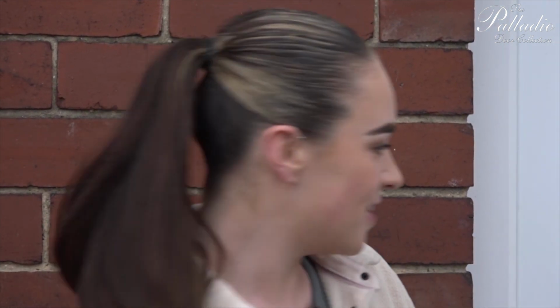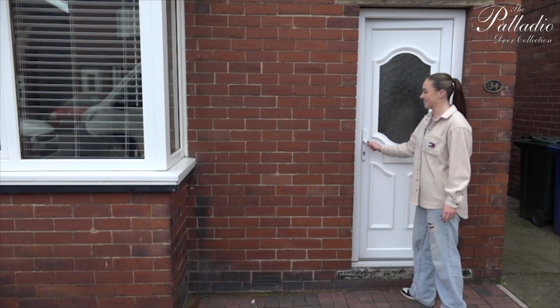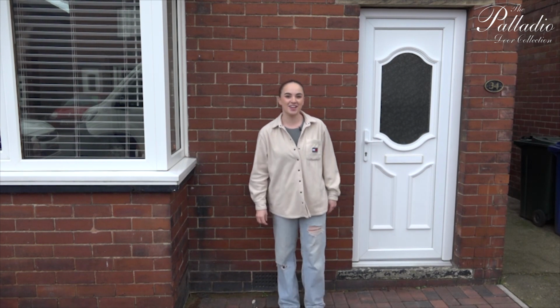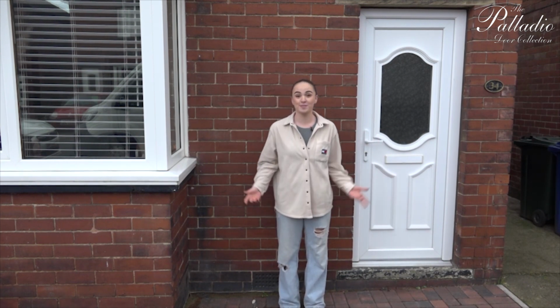Today we're having a new door installed by Palladio doors. Me and my boyfriend have been renovating this property and the last thing to sort out was the door. This door sticks when you try to close it, so we're hoping that this new door will make it much easier to get out of the house.